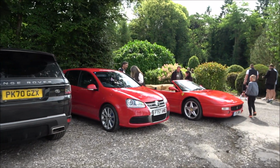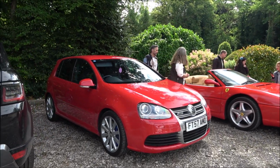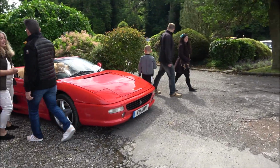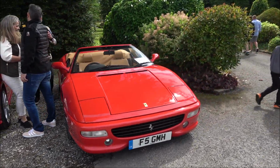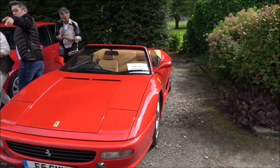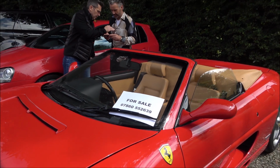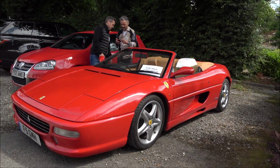Lovely red R32 Golf. And then lastly, I think that's a 355. Could be wrong again. Correct me if I'm wrong. It is for sale if anyone wants it. Don't be spamming the owner, please. But yeah, that is stunning.